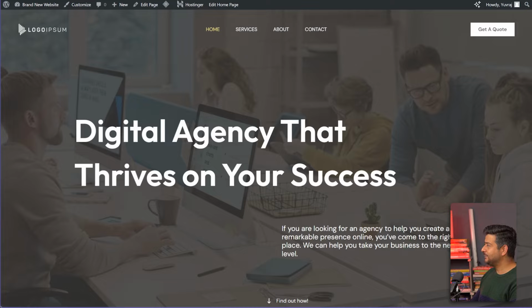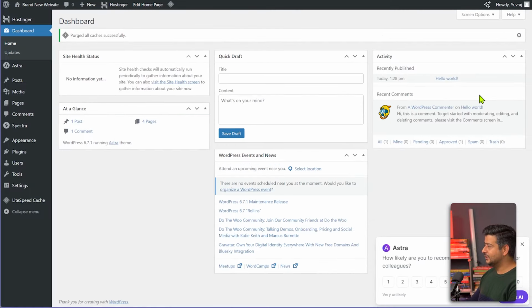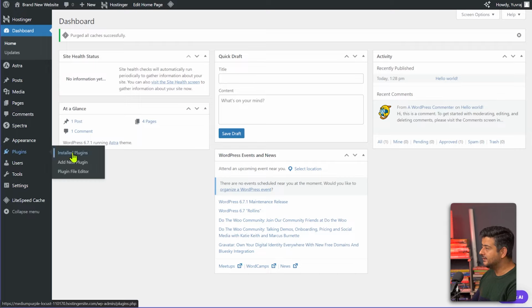Inside the dashboard, we had this, which we finished, and then we went to the website. We can click this cross icon here or visit dashboard. I'm going to click the cross button, which will take us back to our dashboard. Now inside the dashboard, we already saw the plugin section. So if I go back here in plugins, if I go to add a new plugin, this is where we can install new plugins for our website.